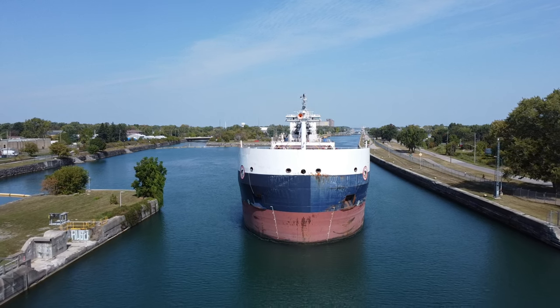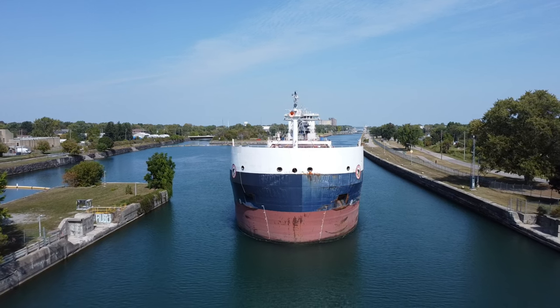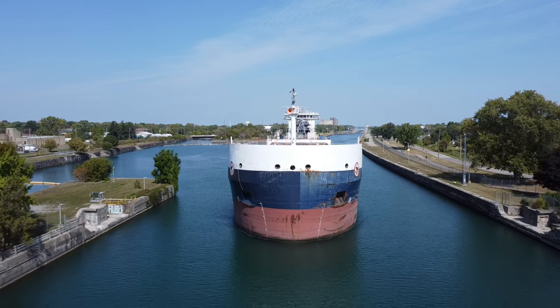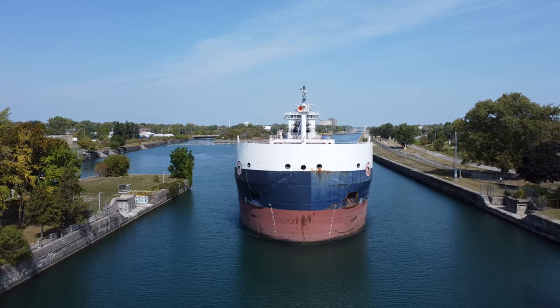She is a self-unloading bulk carrier built for carrying cargoes like ore, grain or coal on the North American Great Lakes and St. Lawrence Seaway. She is the seventh vessel of the Equinox class, and like her sister ships, she was also built in China.